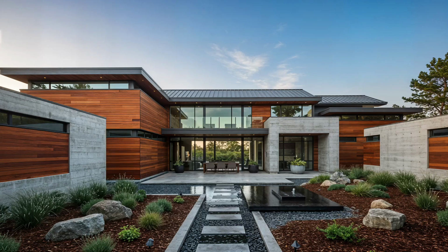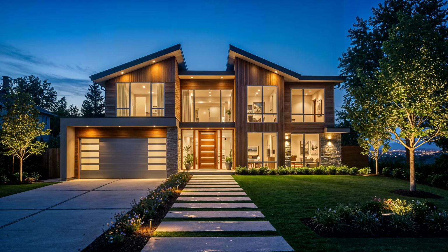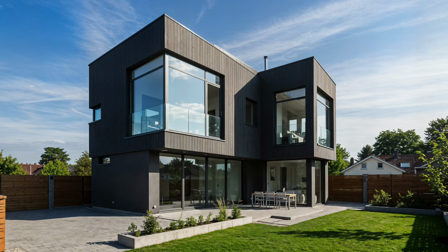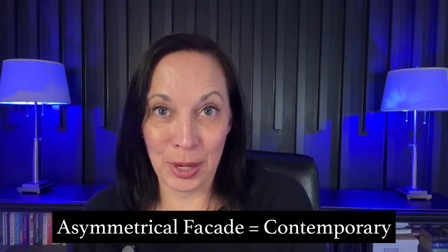What defines a contemporary home is its willingness to break the rules. But if there's one feature that stands out, it's the overall asymmetry of the house's facade. These contemporary homes have unusual roof lines, mixed materials, and very large windows. Contemporary design is all about flexibility and responding to current trends, technology, and lifestyles. No two homes feel exactly the same, and that's precisely the point. So if you see a house that feels bold, custom, and unconventional, chances are it's a contemporary.